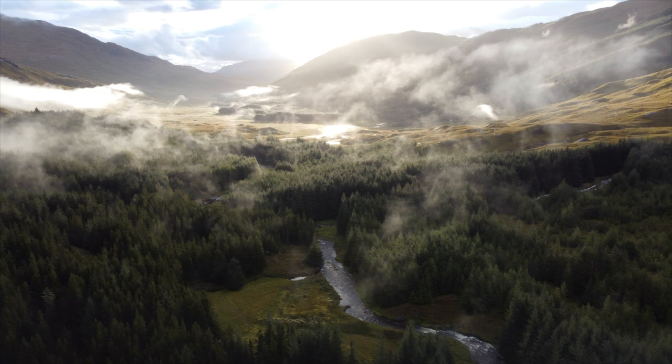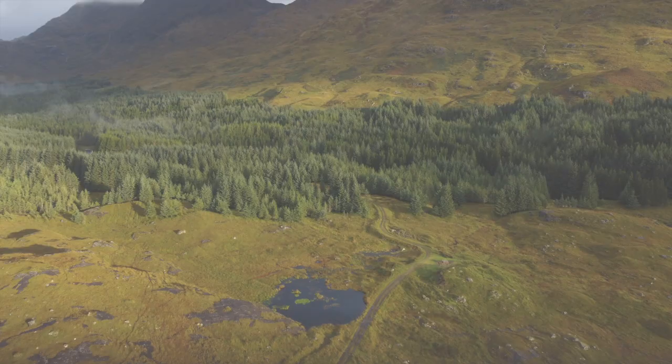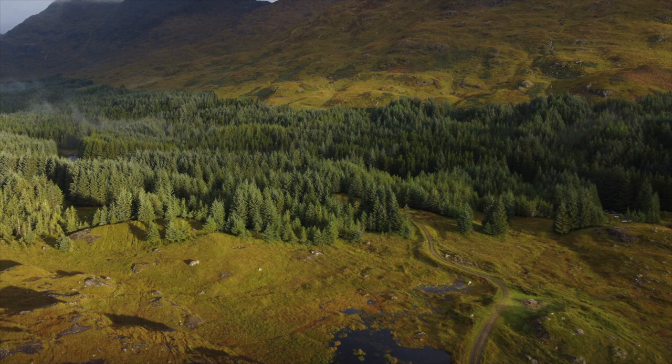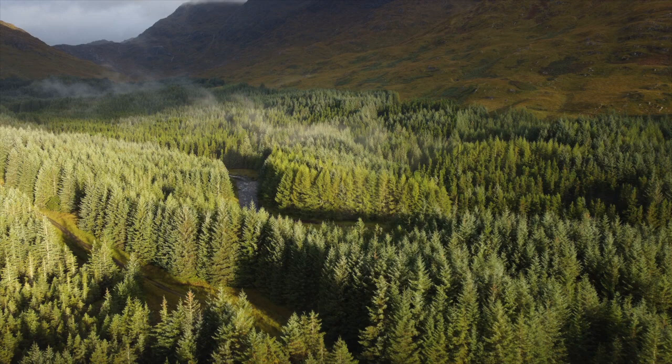The main path continues along the north bank of the river up through the forest, but can be boggy due to forestry activity. If conditions are looking boggy, a better option may be to head north from the bridge until you clear the woods, joining the track that comes from Upper Glendessarry at Allt Coire nan Uth.